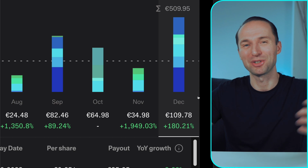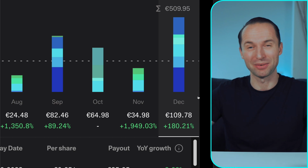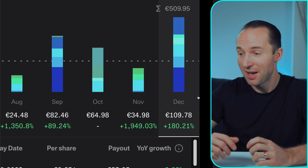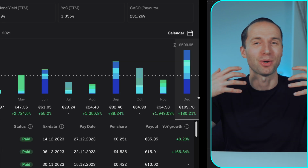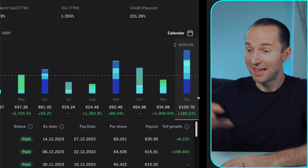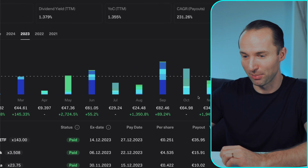Actually, finally, the first time hitting over 100 euros. In fact, 109 euros in one month. So it's still obviously very little when you think about it. It's not something you can live from. But honestly, from where I came from, this is a really nice increase over time. As I continue to invest and dollar cost average into my various holdings, that number will only go one way, and that is up. So really happy with this development over there.